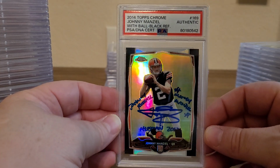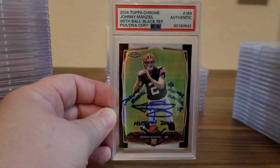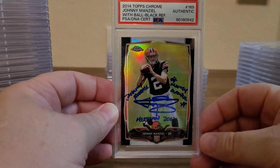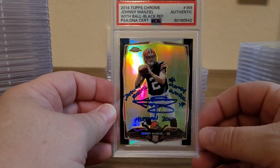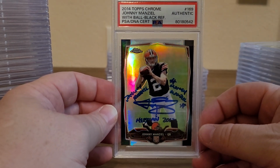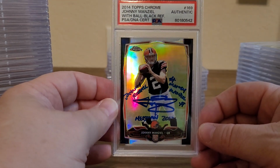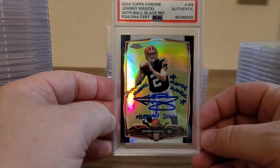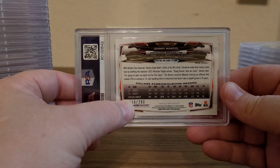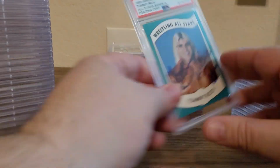This was at the National. I had a lot of questions like, are you sure you want to do three inscriptions for this? Yeah, Johnny Manziel, he's a Texas guy. I know he had his troubles. But man, this dude was fun to watch when he was at Texas A&M. I'm not a Texas A&M fan, but man, he was must-see TV when he played. He's got the Johnny Football inscription, Money Manziel, and his Heisman inscription down below. And this is on a black refractor, number 299.